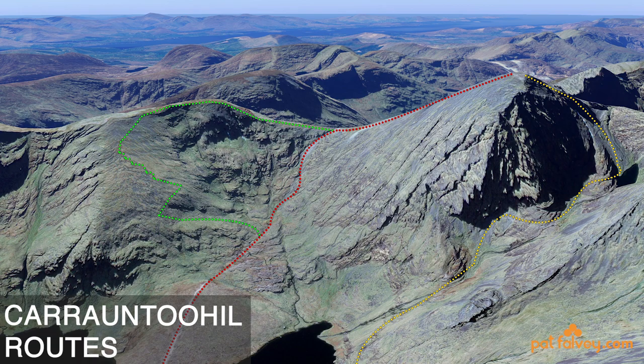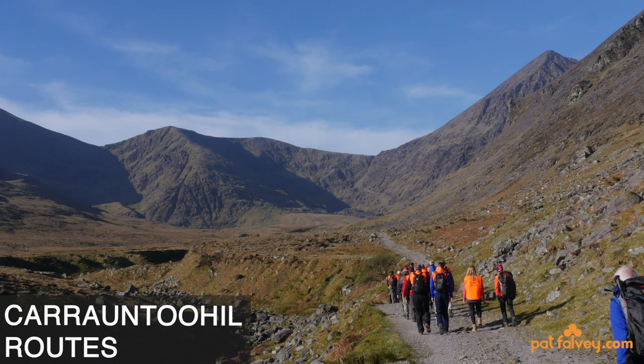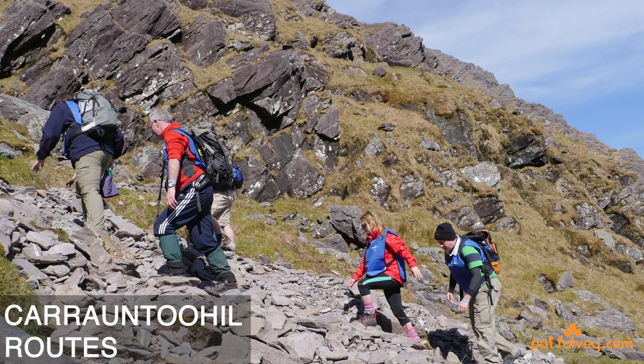It usually takes a dirt track, which is a nice slope as far as the Devil's Ladder. It usually takes about an hour and a half, maybe 2 hours for some people. Then when you're at the base of the ladder, you move into a narrowing gully, which is a narrow path with very loose rocks. And that is the main danger here. So you have to be very careful as we climb up in this gully.